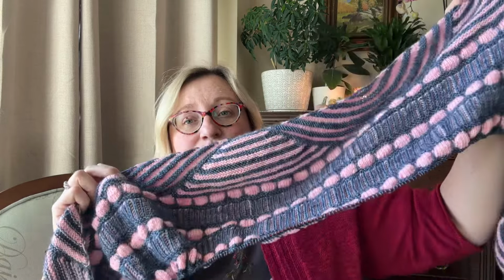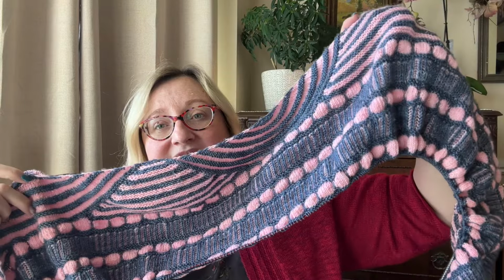I just have had not as much time because I've been working so much. And so I'd really love to spend some time. I might be able to do it this evening. I'm hoping this evening I could spend some time and start into the next section. The next section will be worked horizontally this way, and we're doing an applied border.